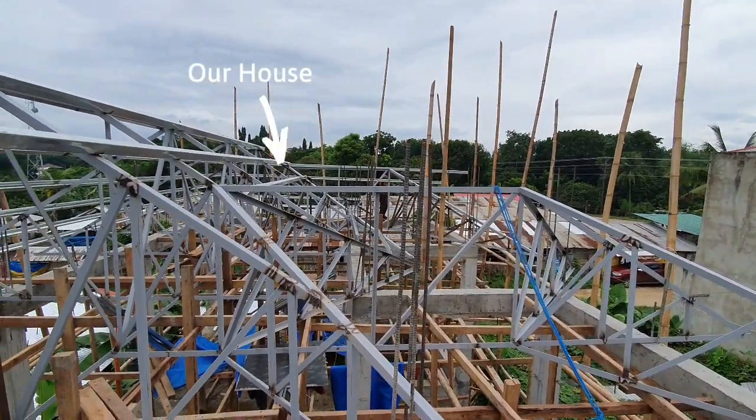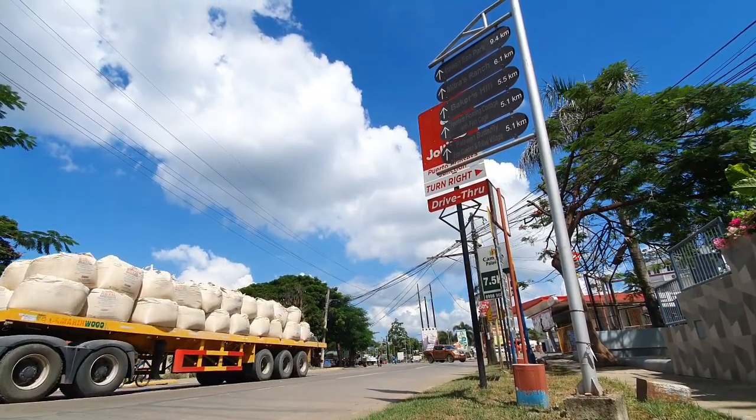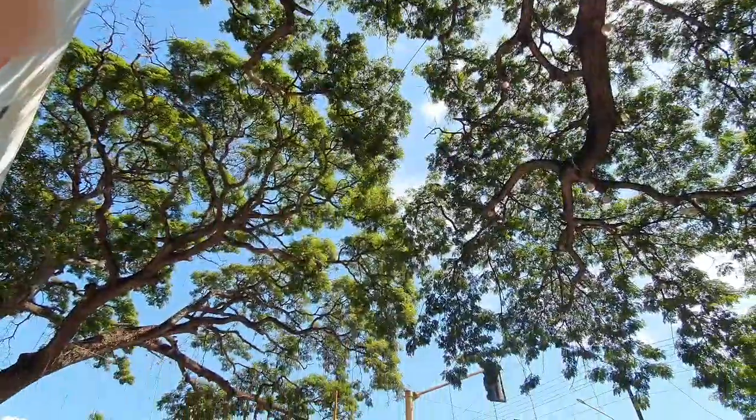Tingnan mo kung ano yung plano ng city. Magtatayo ba dyan ng bagong kalsada, bagong tulay, bagong MRT? Sa Metro Manila, imposible na, napakamahal na talaga doon. Pero in our case, sa mga probinsya, you go where the development goes.